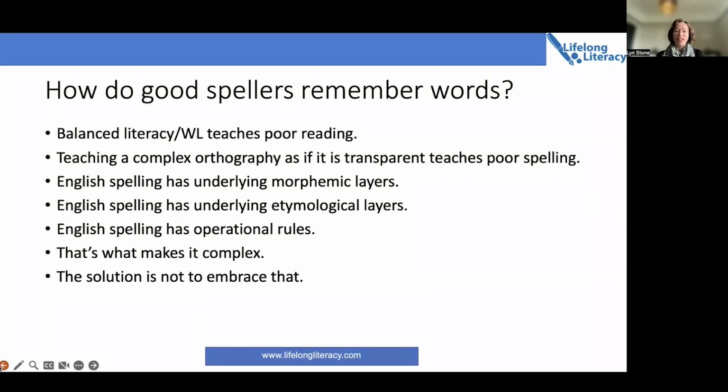The solution is to embrace that. I'm going to take my pen here and just get rid of that word because that's a remainder from an old slide. The solution is to embrace that. If we embrace that right from the beginning of teaching children to read and write, we stand a better chance and we have a longer time to show children how to master the morphemic, etymological, and operational layers of English as well.